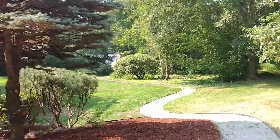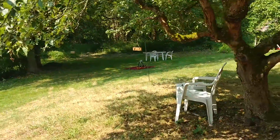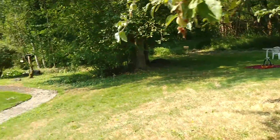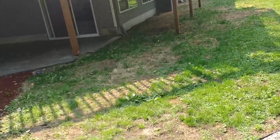Let's take another peek from this angle of the great lawn. Strolling by the apple tree. And there's a patio to keep cool in these hot summer days.